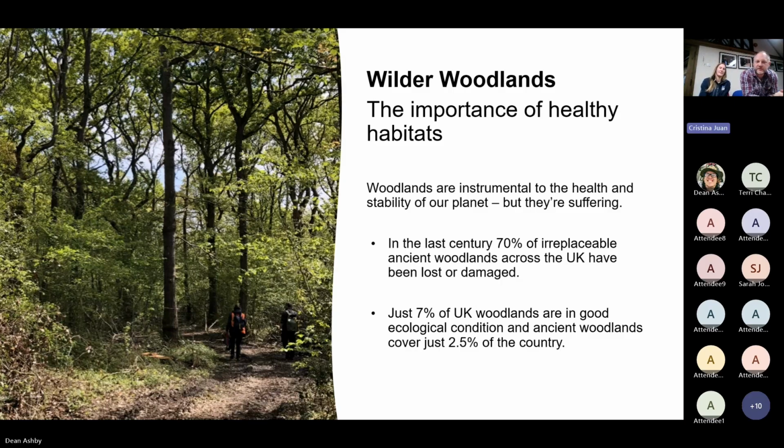Back to me. So just a few slides on woodlands and the inherent value of woodlands, such as ancient woodlands at West Blean. In the last century, we've lost around 70% of our ancient woodlands. Now, our ancient woodlands are irreplaceable habitats. They've been evolving for thousands of years. They're defined as since 1600 AD, so at least 400 years old. But the reality is that most of our ancient woodlands are thousands of years old, and they've been evolving all that time.